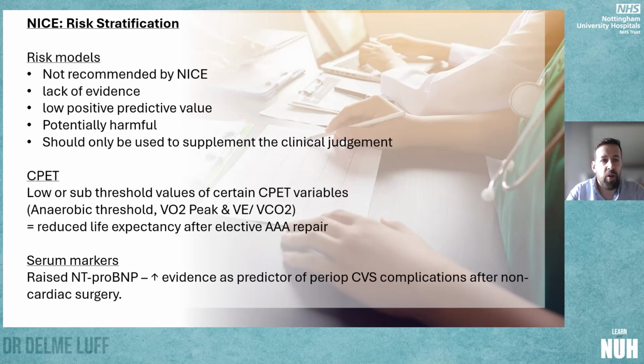Any of you that do pre-op and have logged into our cardiology meetings know that serum markers are becoming more popular. I've been using BNP in both my standard pre-op and our aortic clinic, as there is increased evidence that they are a good predictor, or a reasonable predictor, of perioperative cardiovascular complications for non-cardiac surgery. So it is something that we can add in to help gauge cardiovascular risk.